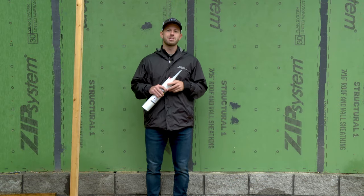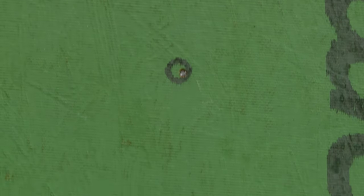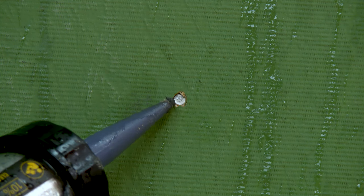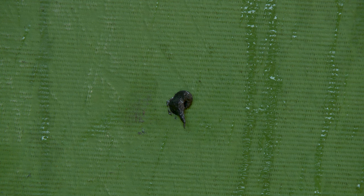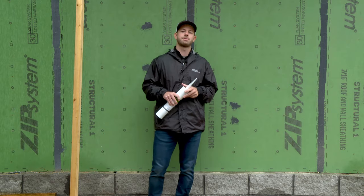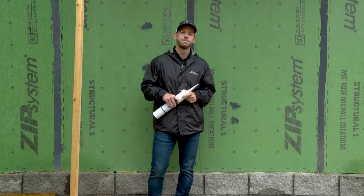So a super common question that we get from builders all the time with Zip System sheathing is, do I need to flash over the fastener heads in the field of the panel? And the short answer is no. However, the option is up to you, and some builders will prefer that belt and suspenders approach, and they'll use a dab of Zip System Liquid Flash on those fastener heads in the field of the panel. However, it's not required for the Zip System sheathing 30-year system warranty, so the choice is yours and the option is up to you.